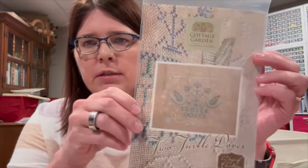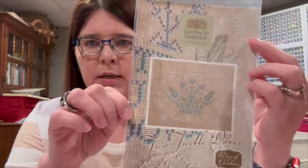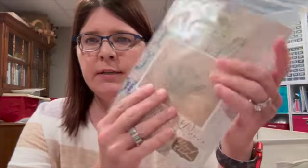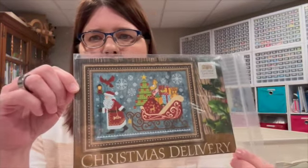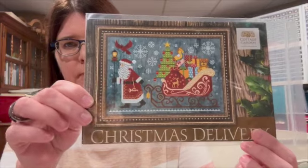While I was ordering that, I ordered number 2 in the Cottage Garden Samplings 12 Days of Christmas. I have number 1, and this is number 2, two turtle doves. That white is hard to see on here, so I might change up that fabric. I have a tendency to try to get the fabric the pattern calls for, but I also have a stash of fabric that's starting to build up, so I might try something different. And then I got another Cottage Garden Sampling, Christmas Delivery. I was going back and forth between this one and the series from last year, I think it was the Time for All Seasons series. I really like the Santa in that one, but I decided to go with this one. So that's Christmas Delivery.